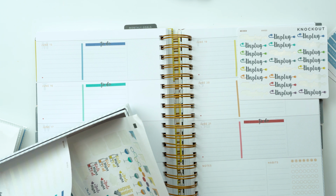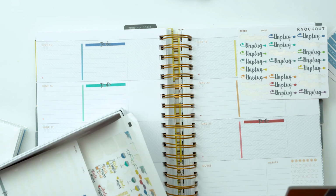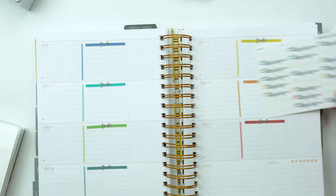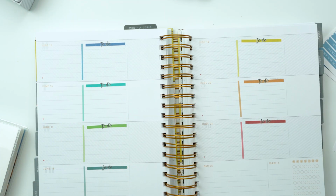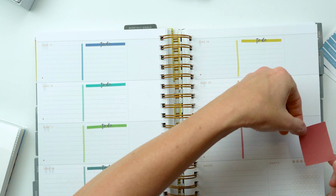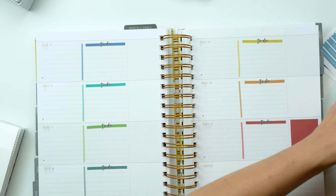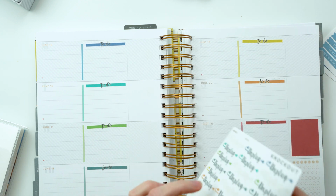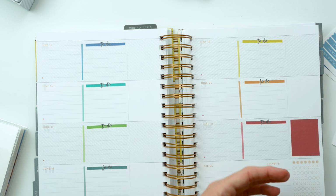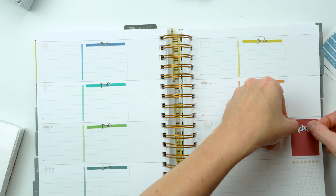I like taking up a little bit more space on my planner on the weekends because I don't use it a ton. So let's take up a lot of space here, and we're going to use a big full box here. Should I go like this? We'll try it like that. And then we're just going to take the Unplugged sticker off of this sheet here, if I can get it.